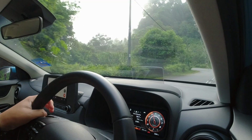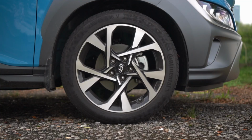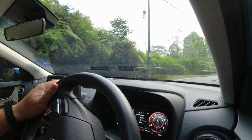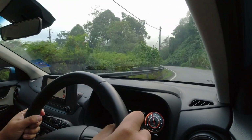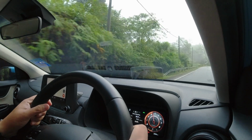I do notice that the Kona 2.0 Active has plenty of mechanical grip thanks to the large 235/45 R18 tires that the Kona 2.0 Active comes with. Apart from that, the Kona has quite a stiff chassis that further enhances the handling characteristic of the SUV.